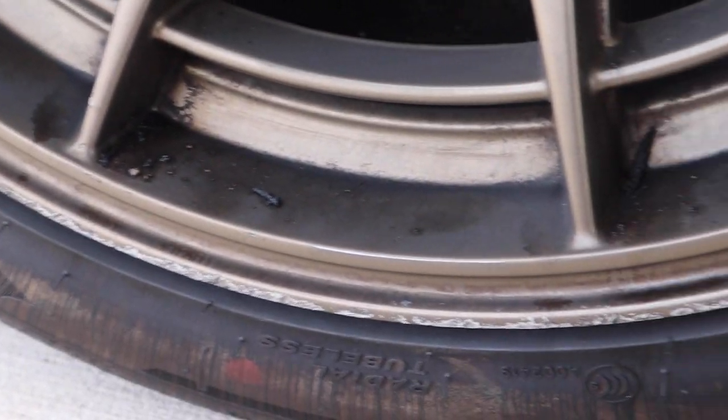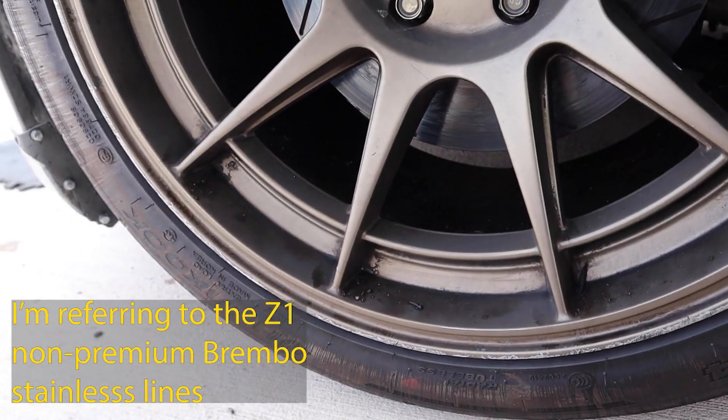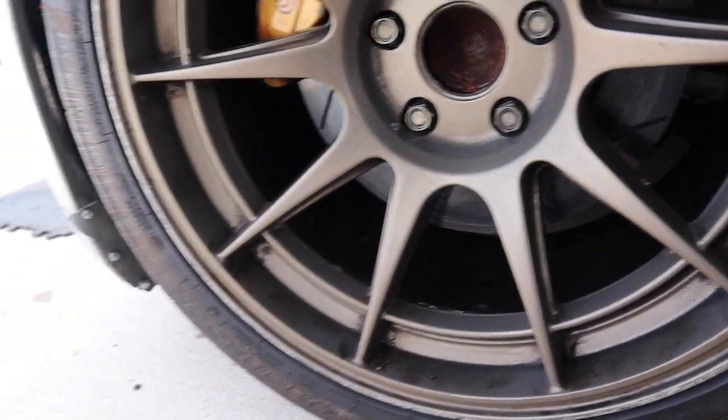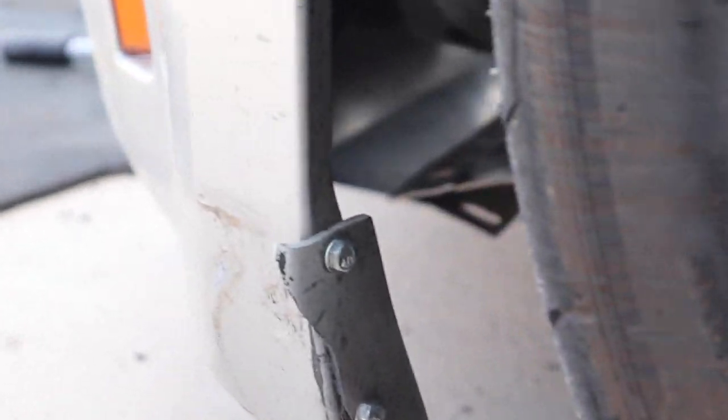It was a poor design, honestly, for Brembo cars. I know they sell a different one. I don't know why they sell this design, but there's no way to route it without it chafing. And it was an issue last year at Grid Life, so that really sucks, and I'm going to have to figure that out. So no more lip and no more brakes. Because guess who drove this car? It really sucks. Gotta figure this out now.